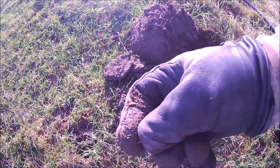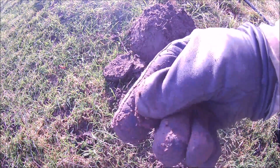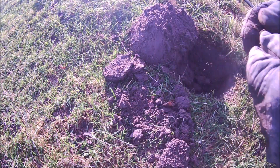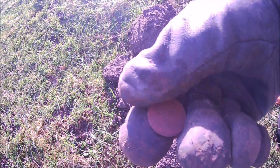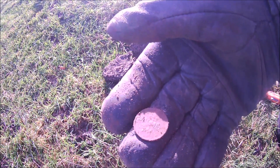What is it? Oh, I'll come back to you in a minute, we'll give it a clean. Right, there we go. It's an old 5p. Modern 5p, but the big one, so it's not spendable. Oh well, that's a find.